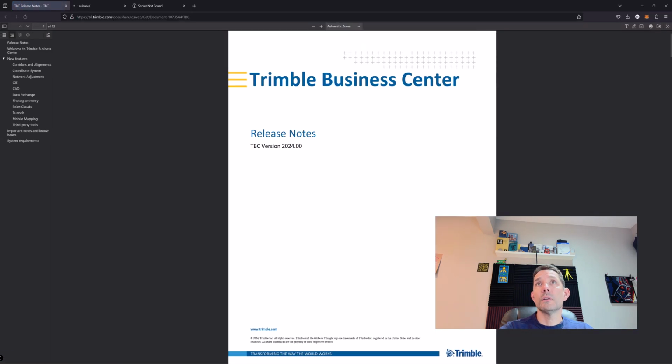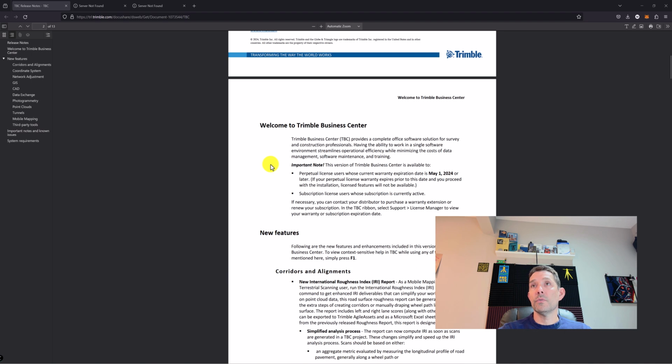Okay, maybe. There we go. We have found the release notes. Don't ask me how or why, but we got here the release notes, Trimble Business Center version 2024, so we can quickly skim through it. Yeah, so your warranty has to be as of May 1, 2024.